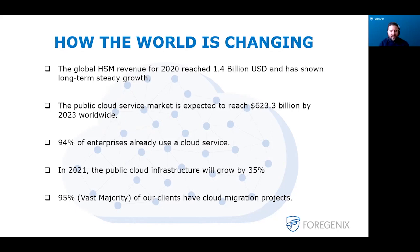So I think the importance and the understanding for the need for these devices is very much there, and of course it's driven a lot by regulatory requirements and so on. But similarly, on the cloud side, the public cloud service market is expected to reach $623 billion by 2023 worldwide. 94% of enterprises already use a cloud service of some kind. And in 2021, public cloud infrastructure will grow by 35%. And my experience with our own internal client base is that 95% of our clients have some cloud migration project plans in place to move some of their processing and services into the cloud.